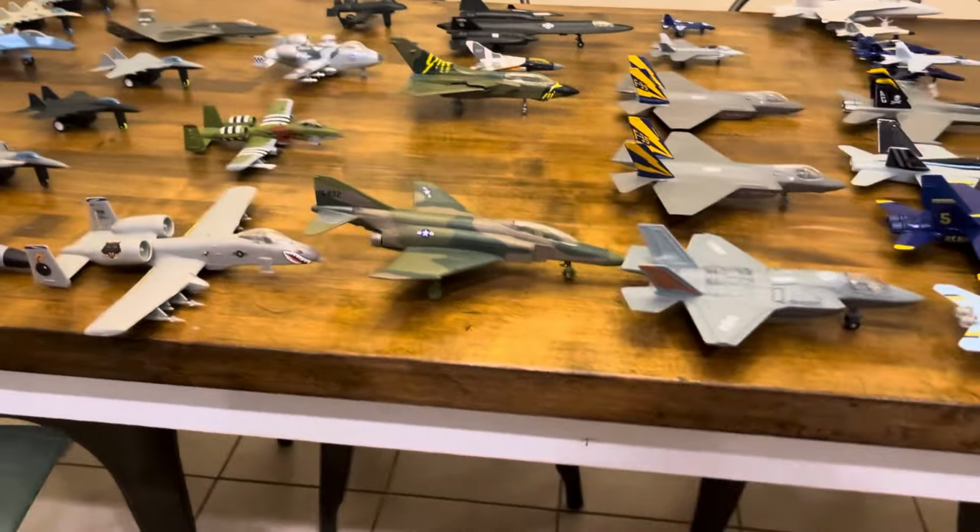But this is like a heavy metal one. Wow. Sorry, I was trying to make a guitar noise. But yeah, it's like a higher quality metal. It's not really die cast. This one is more for collecting. It's not like these F-16s and F-14s and F-22s and stuff that are meant for playing, like these F-18s and F-35s.